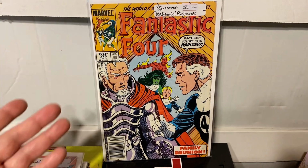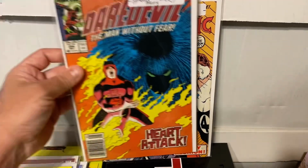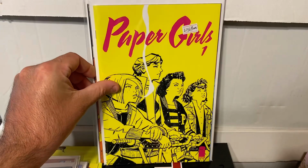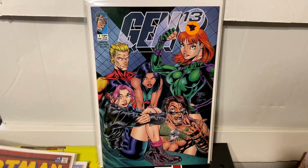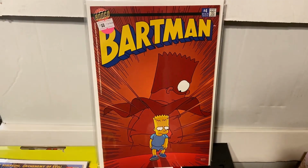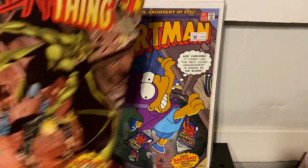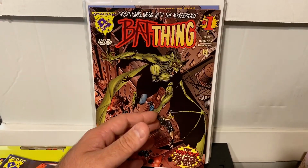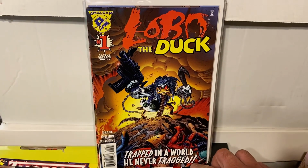So pretty cool books over at John the Comic Guy's garage sale. I always find great stuff over there, always great deals. We found a couple keys. I'm really excited about the Typhoid Mary. Finally got an issue of Paper Girls #1 just for my own personal collection. Some J. Scott Campbell, some nostalgic Simpsons with Bartman issue number 4 and issue number 1. And then also these fun Amalgam comics that I think are so cool, doing a mashup, a crossover between Marvel and DC characters. Really, really fun books here.